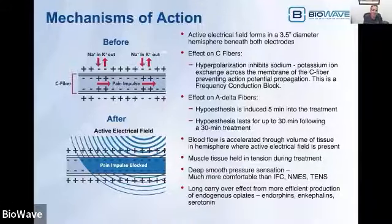The active electrical field also has an effect on the A delta fibers in that hypoesthesia develops, induced about 5 minutes into the treatment. So if the duration of an active treatment is 30 minutes, you have this loss of proprioception, some light numbness that forms in the region around both electrodes, and that hypoesthesia lasts for about 30 minutes following a 30-minute duration treatment. It kind of wears off linearly over the 30 minutes following the treatment.